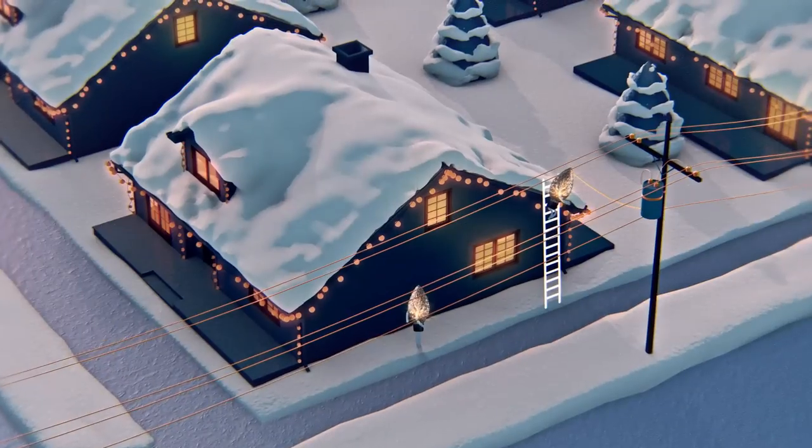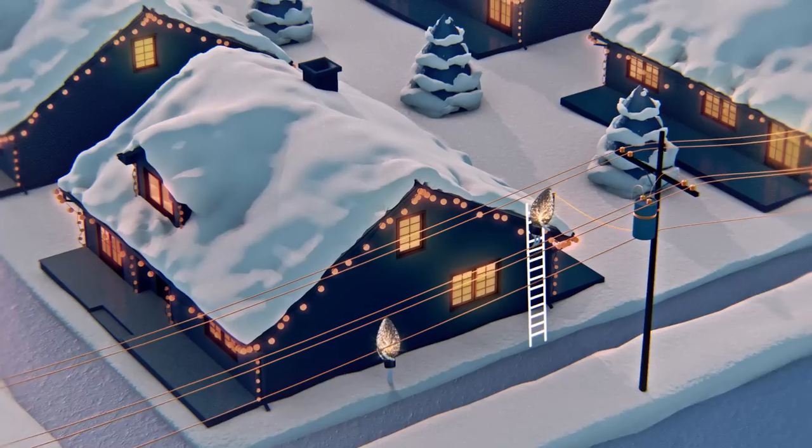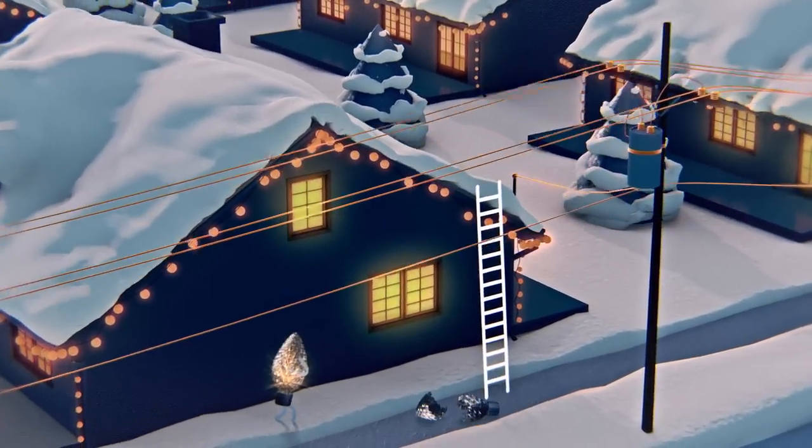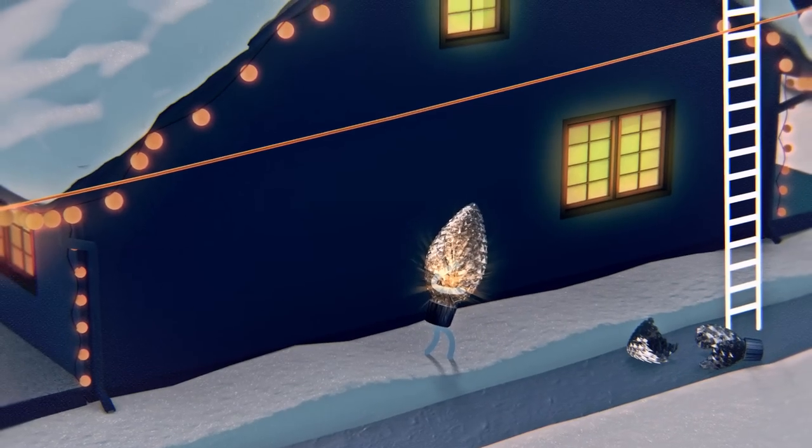Nothing brightens a neighborhood like holiday lights, but you could be in for a big shock if your ladder gets too close to a power line. Look up and look out when you're stringing lights.